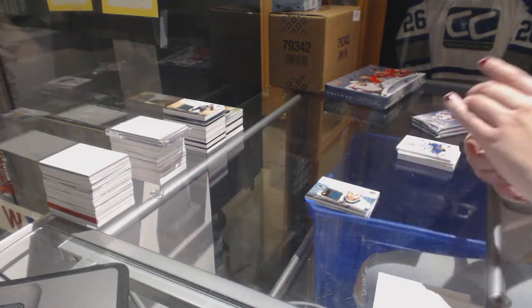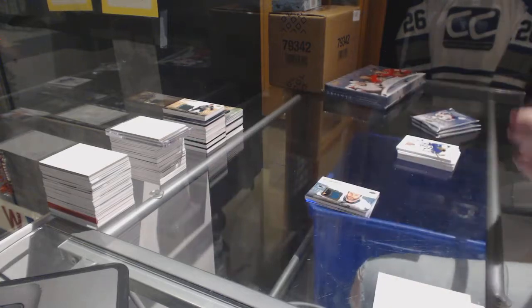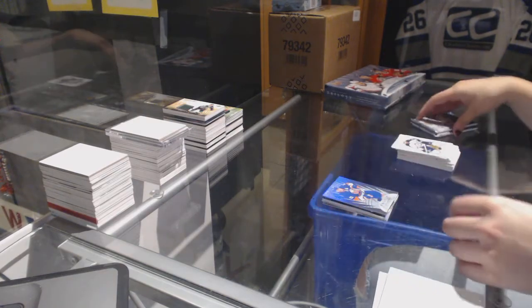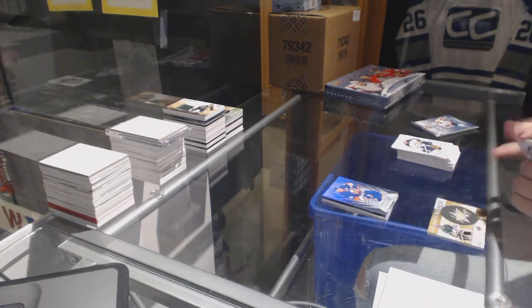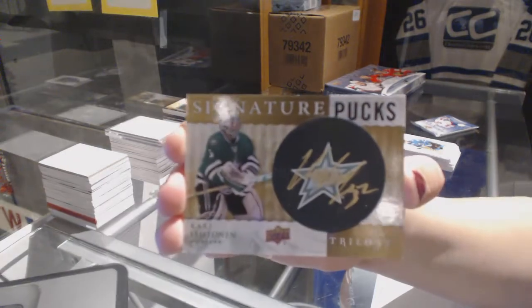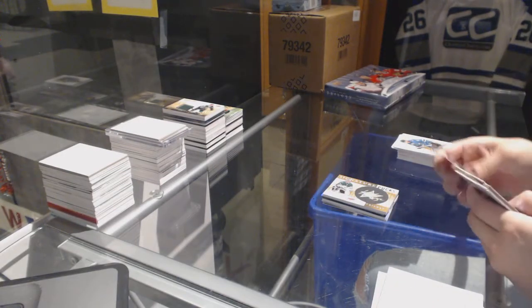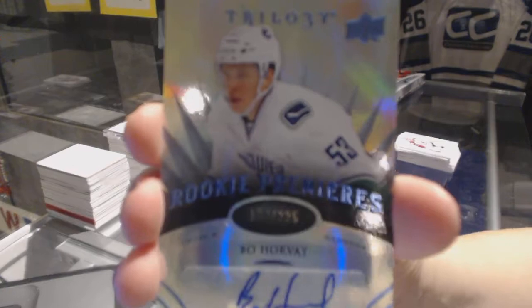We've got a Crystal Premieres numbered to 399 for the Nashville Predators, Kyle Turris... Calle Jarnkrok. Numbered to 99, Kyle Okposo for the New York Islanders. We've got a signature pucks for the Dallas Stars, Kari Lehtonen. And we've got a rookie auto numbered to 225 for the Vancouver Canucks, Bo Horvat.